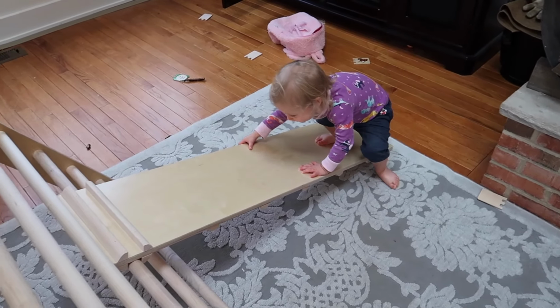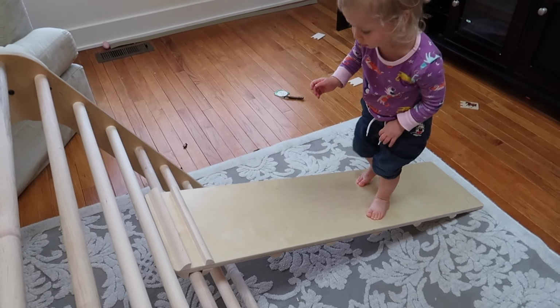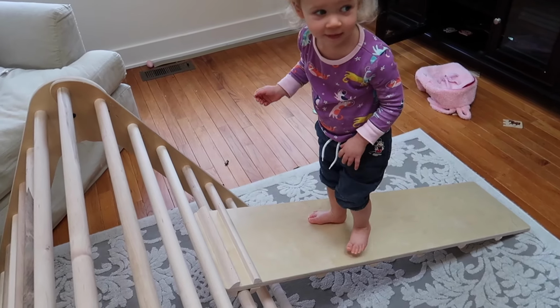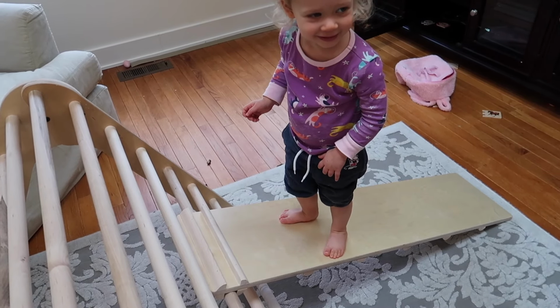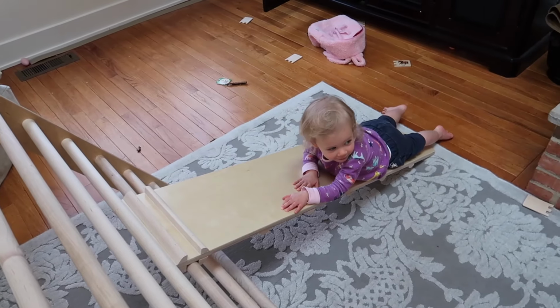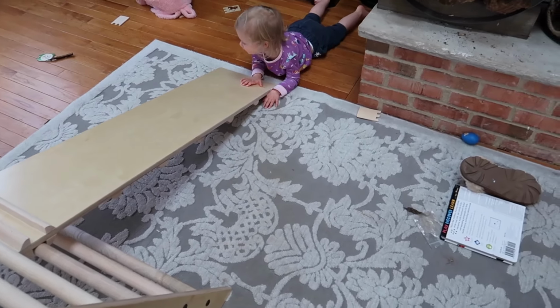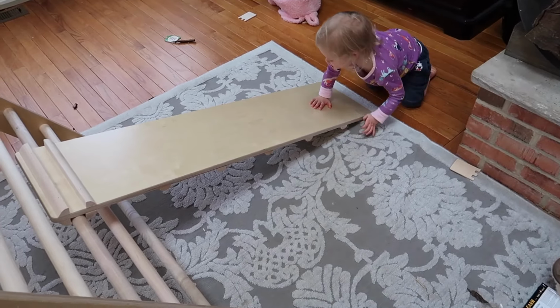Go slow. Where's the dangerous one? Good job. Hold on to your triangle, and then we. Yay! Good job, Landon. Isn't that awesome, Daddy? That's awesome.